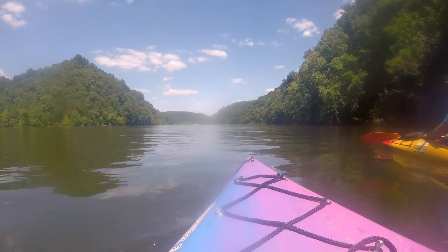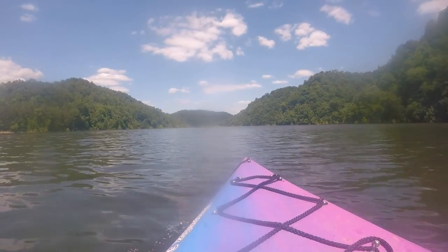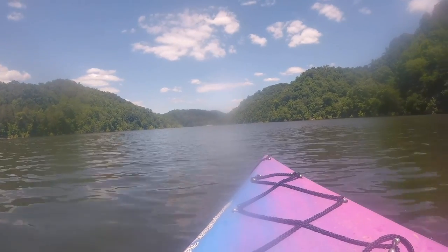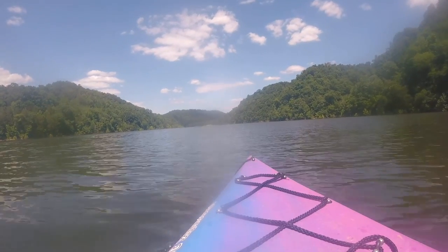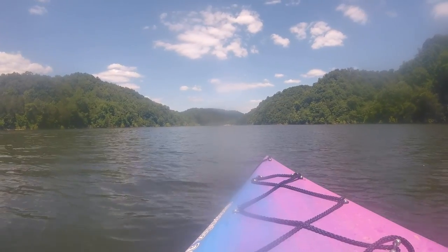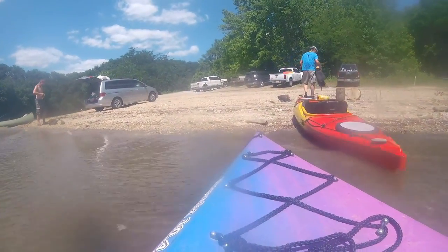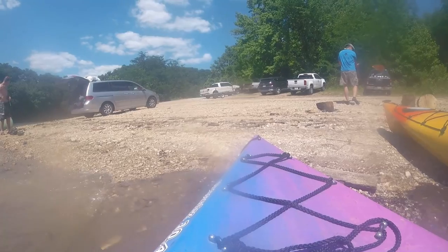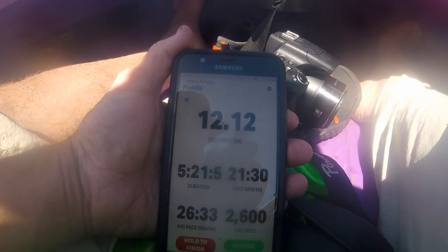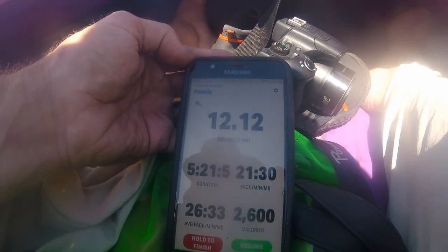I don't know what happened to the wind. It just stopped. Really did. This is going to wind up being about 12 miles all together. So, 12 miles, your longest day on the lake. Oh, definitely. No doubt about it. Oh, there it is. 12 miles, 5 hours, 21 minutes. What a day.